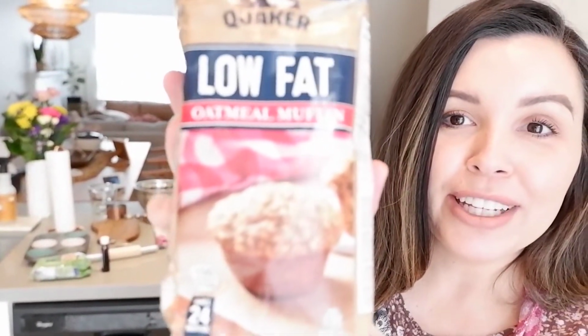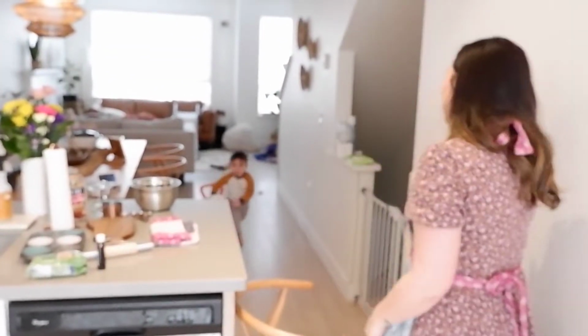But while I was shopping, I just found already made oatmeal muffin mixture. I know, since I'm a mom of two, ain't nobody got time to make things from scratch anymore. So I thought this would be a lot easier, especially since I'm working with a toddler who has zero patience. I thought this would be a good alternative. So let's make it. Nash, you ready to help me?